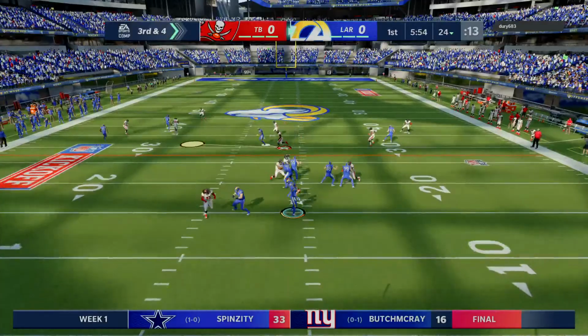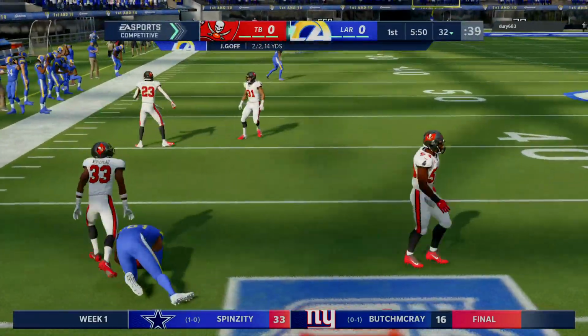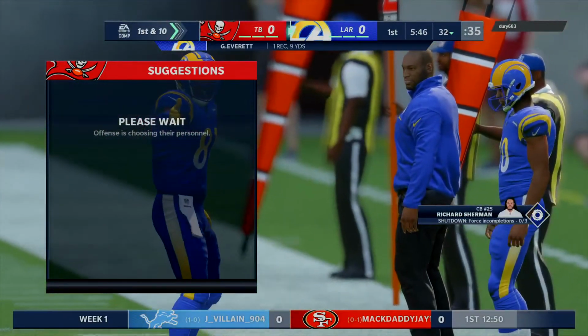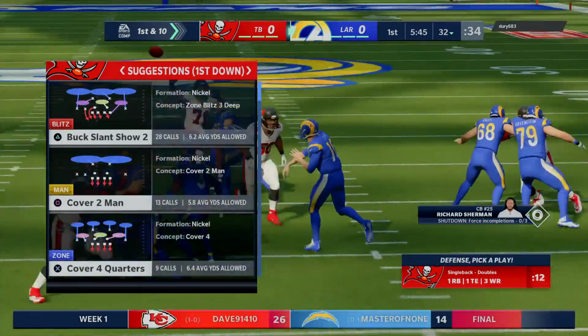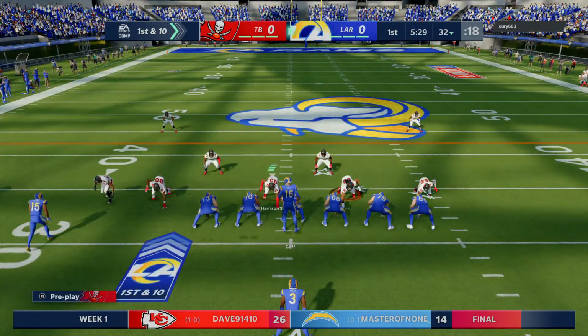A shotgun snap for Goff. That's going to be complete to his tight end Everett. And he gets it to the 32. Good enough for a 1st down. That gain of 9 buys them a new set of downs at the 32-yard line. From the 32 now, here's 1st and 10.